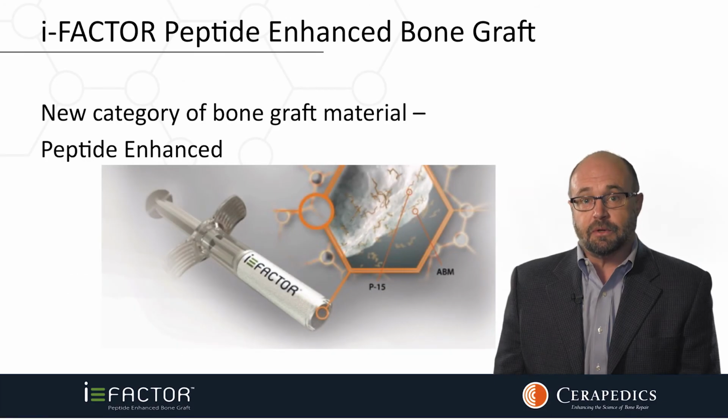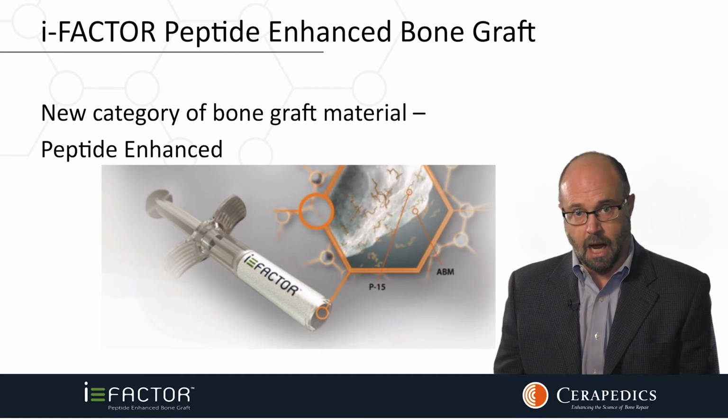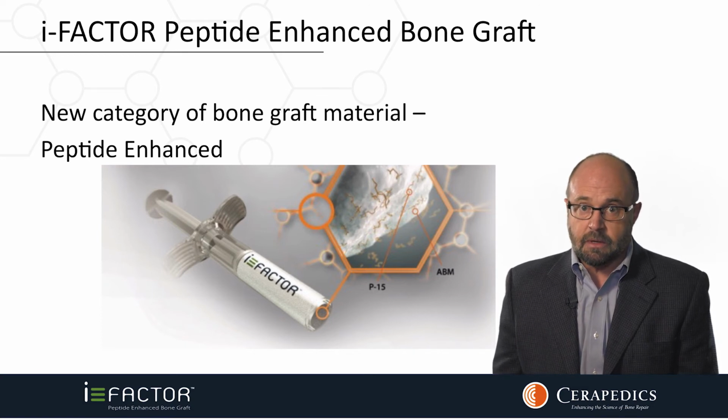I'd now like to take the opportunity to introduce a brand new category of bone grafts, Peptide Enhanced. Now, to date, there's one product available in this category, but there are other peptides currently under development and investigation. P15 is a 15 amino acid peptide, which is a naturally occurring segment of the human type 1 collagen molecule. If you look in all human connective tissues, the cells that work throughout those tissues and develop and remodel those tissues all use this same attachment point in collagen type 1, where they attach and they actually use it for motility to move throughout those tissues.